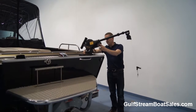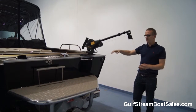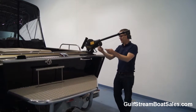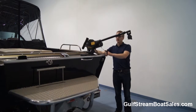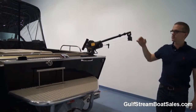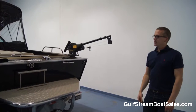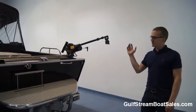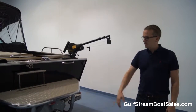So, cables and things and plugs are stowed neatly inside the boat. There's no cables running across the decks or anything. I mean, this was all done in the factory, and the boat was set up for this gear. So this is all factory fit, optional gear that's in great shape, and it's fantastic gear to get to grips with. So all that's included in the sale.